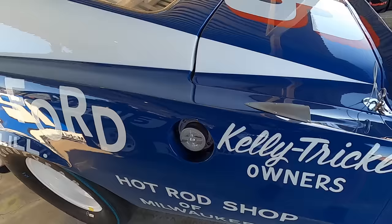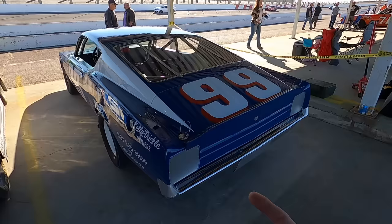I really want to know the backstory on this car. It either used to be a real car, or it was built like one to a T. It's just really, really cool.